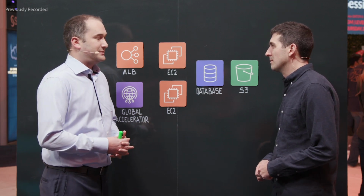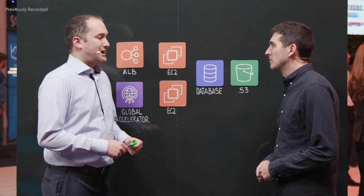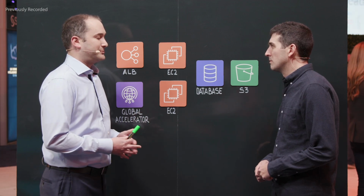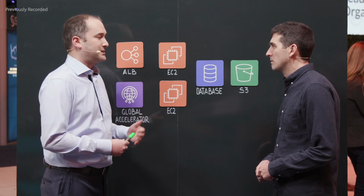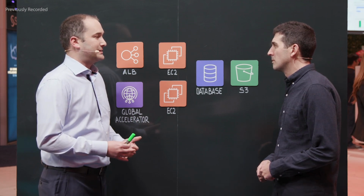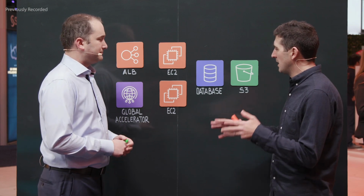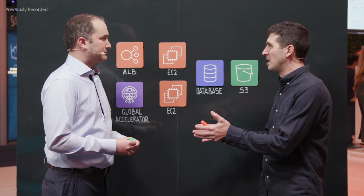Recently, being the beginning of this year, we were able to find a solution. Working closely with our account team, we found a product that was recently launched called Amazon Global Accelerator, AGA. And it's not designed to be a load balancer, but we found it very helpful to use it as a load balancer.